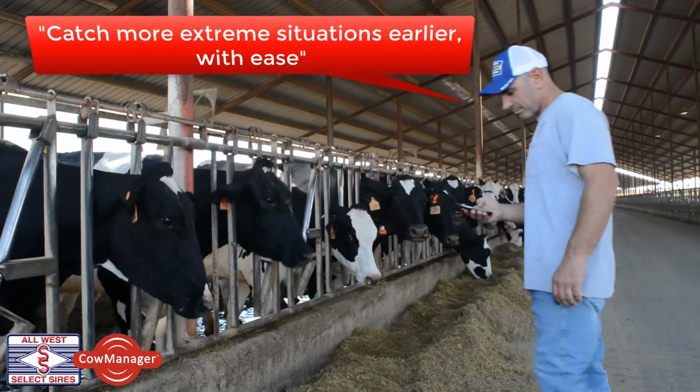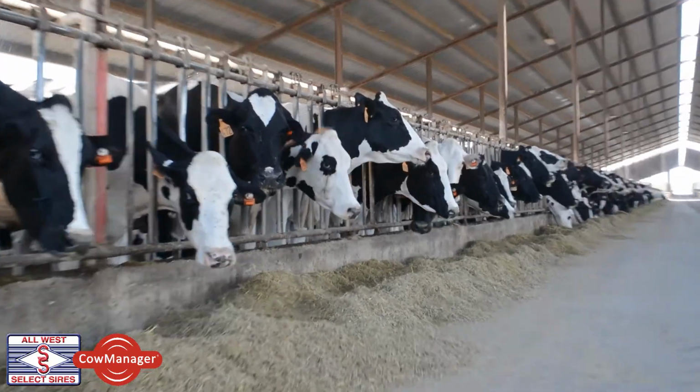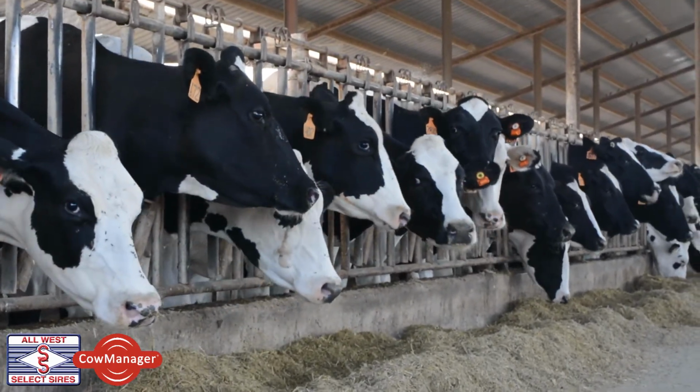You're able to catch really more extreme situations earlier with ease. Catching those cows early and being able to treat them, and then also being able to tweak the treatment protocols based on what you see, how the cow responds, instantaneously, rather than waiting a day to see how she looks the next day or that afternoon. You know within an hour or 2 if she started eating, if she's getting up more. So you really see the effects of the treatments, and you're able to fine-tune those.